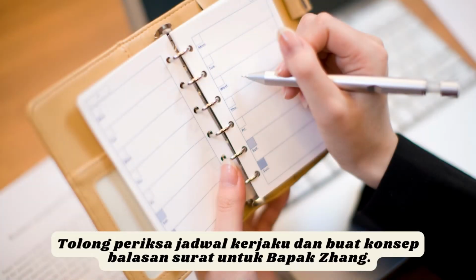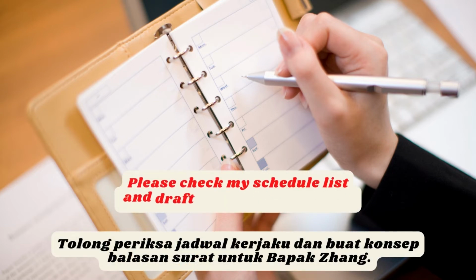Tolong periksa jadwal kerjaku dan buat konsep balasan surat untuk Bapak Zhang. Please check my schedule list and draft a reply to Mr. Zhang.